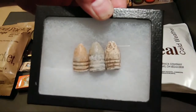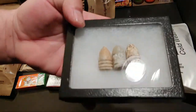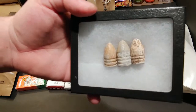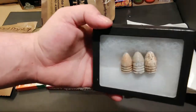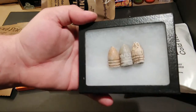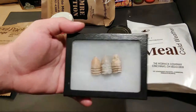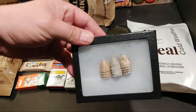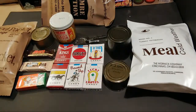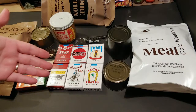This is one of the coolest things, in my opinion, that History Savior sent. That's a lot of history right there. Civil War bullets, and these are obviously never fired, so these were dropped bullets. I think he can even pinpoint the time and location that these were dropped. So that's really interesting. I love the fact that you can trace these things back to a really specific time and place.